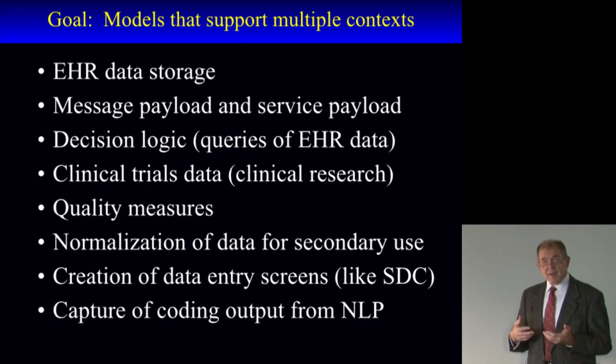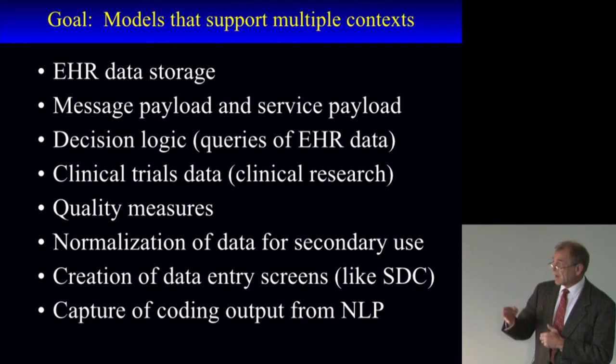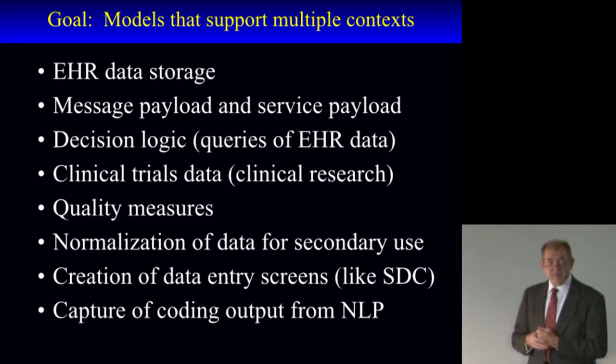The creation of the models is not limited to just use in electronic health records. The models are also meant to be used as the payload in data services. They're also meant to be used as the reference when you create decision logic and when you have a logical statement that refers to clinical data. The way you refer to the clinical data is by referring to the formal model with its associated terminology. We also want to support decision logic, the clinical trials data, quality measures to be able to use the data to know whether we're providing high quality care or whether there are ways that we can improve the care.